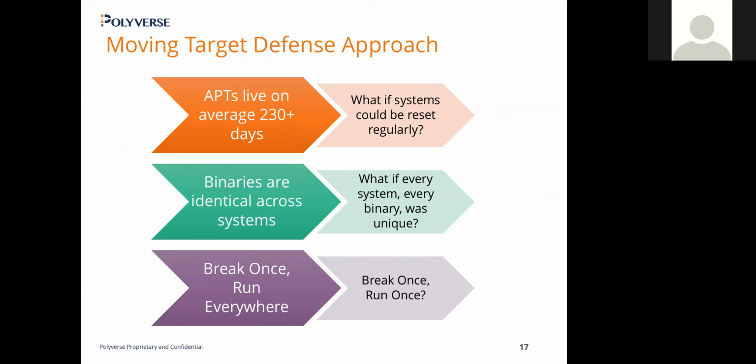Like I said earlier, break once, run everywhere. What if it was break once, run once? That means someone would have to say, all right, I'm going to hack 16-year-old Kiley in his dungeon downstairs. They're not going to get anything out of me. So they have to focus all their attention on the most valuable and most vulnerable person or attack or system out there. Most of the time there's going to be someone more valuable than you sitting at home.